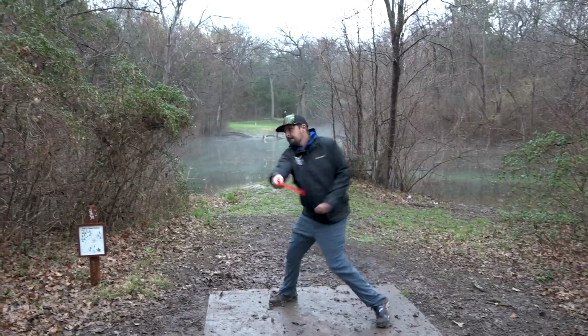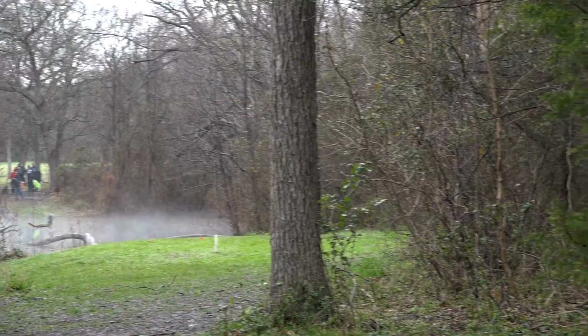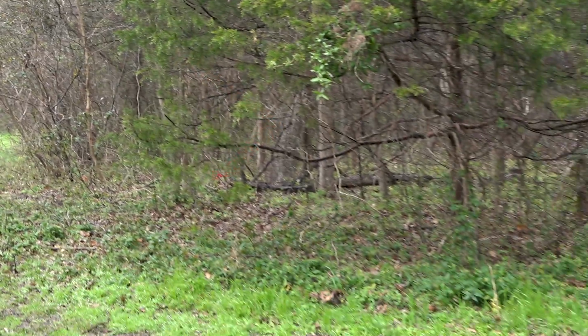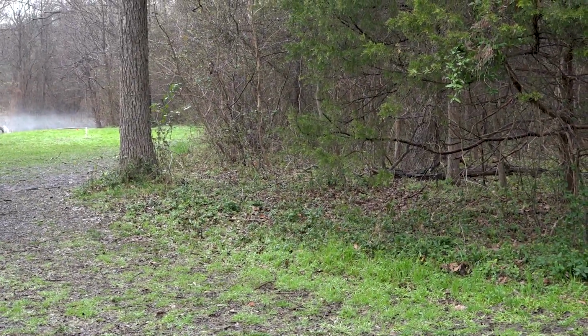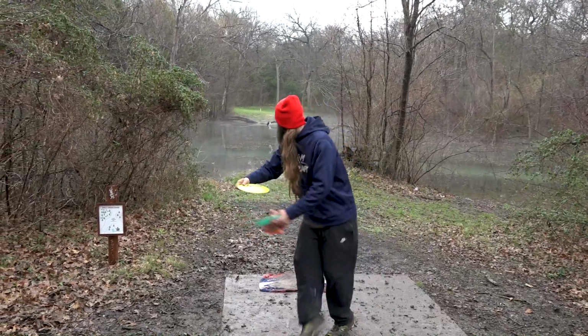Coda following Emerson. Just anytime he throws an Opto-X Explorer, I'm going to throw it too, apparently. And land pretty close to each other. That's a good little kick out to the right. That's going to give him some sort of putt, if not an easy 3.